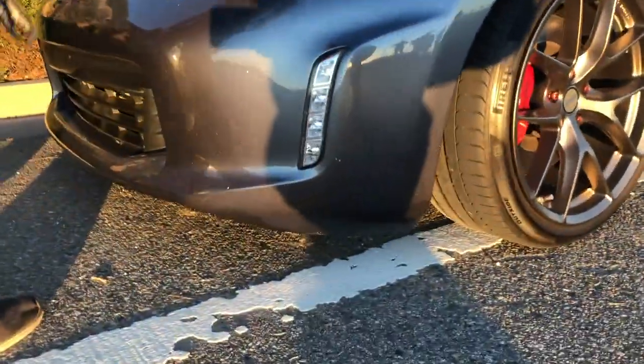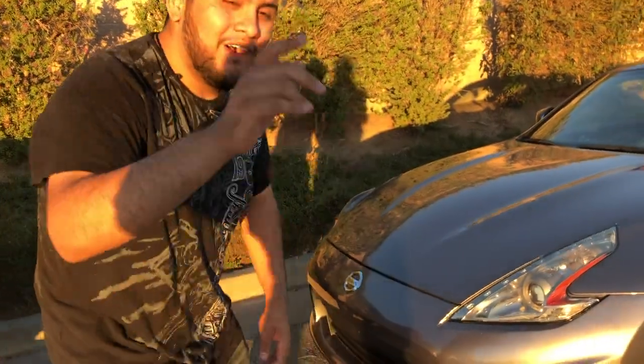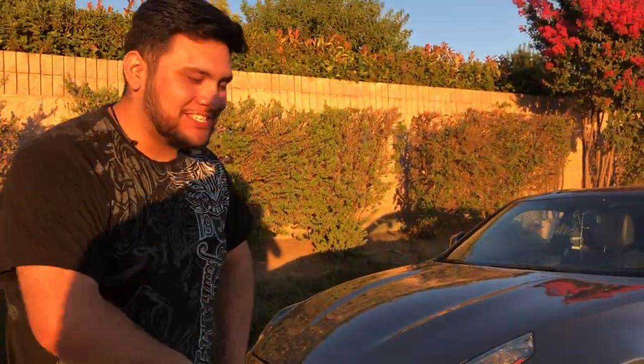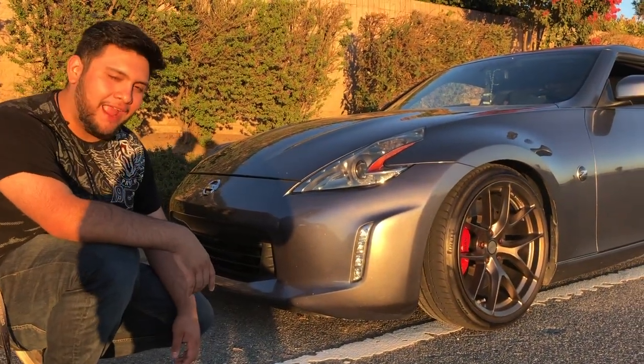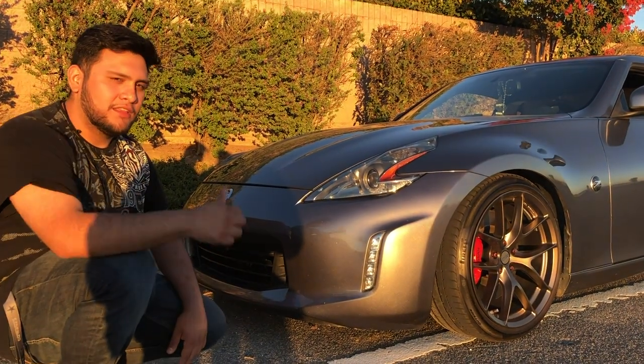How about that front lip? Oh yeah, that's right. I was just talking about performance, but the camera guy just taught me about looks. Looks are always important because, you know, girls, they don't care what's under the hood. They care what's outside.